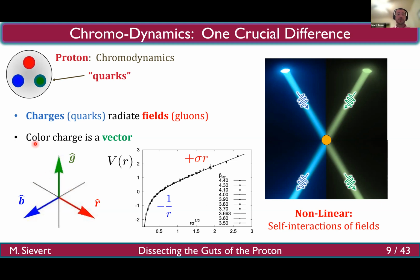And because now you have a vector, you have the ability to rotate between different components of the vector. So you can start with something which is pointing in the red direction and perform a rotation on it to end up with something pointing in the green direction. And that change from scalar charge physics in QED to vector charge physics in a non-abelian theory like QCD destroys the linearity of the theory.